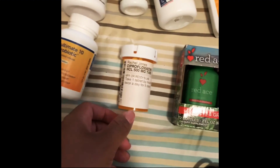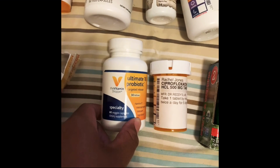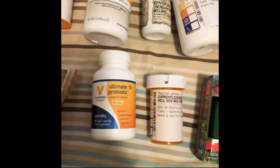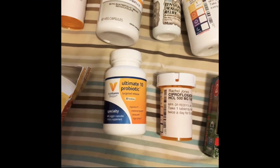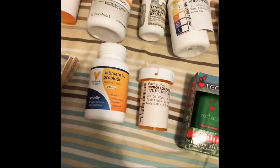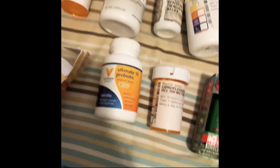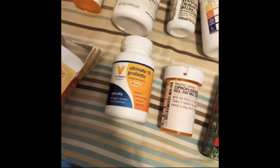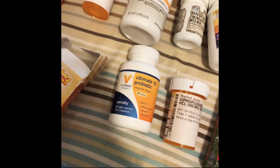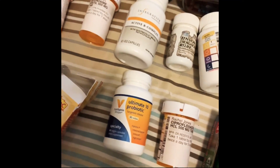Now, this is the Cipro, so it's another antibiotic. This is a probiotic, and I got this from the Vitamin Shoppe. The reason why I got this is, I don't know if you guys are like this, but for myself, if I take a whole bunch of antibiotics, 9 times out of 10, I'm going to get a yeast infection. And I need to have a probiotic to help put me back in line. So the antibiotics are going to do what they do, but I need the probiotic to get me back on track. After I take the antibiotics, I would take the probiotics. I'm not going to take them together because I kind of feel like they would counteract each other. I'm not a doctor, but that's my thought.